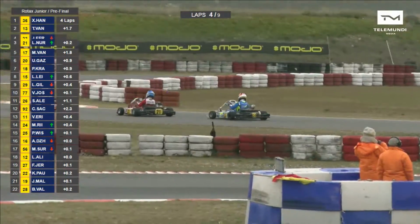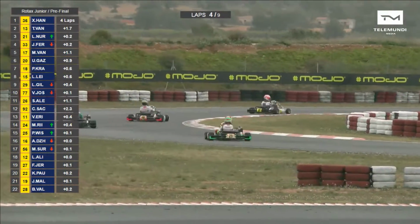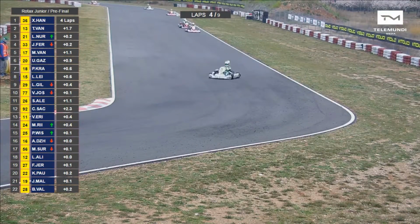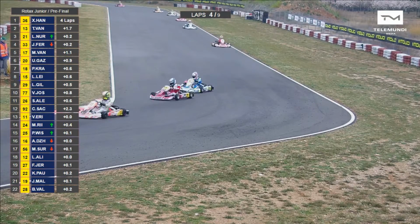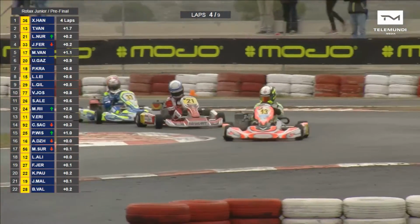Up front, Javier Hansemeier is still leading by 1.1 seconds now. That's doubled over the last lap over Tijmen van der Helm. Jason Ferrate is still 3rd. You can see him there under attack now from Luca Nurmi by the looks of it. Or has Luca Nurmi got through on this lap? Yes, he has. Luca Nurmi has gone up to 3rd place.